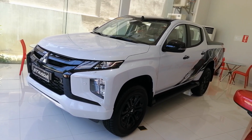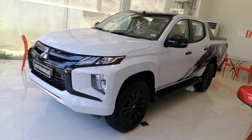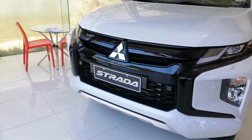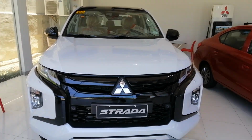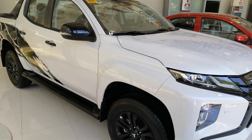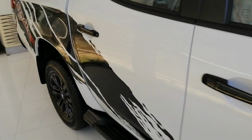Is this better than the Toyota Hilux? It's up to you. For the same price, actually this is probably cheaper, then this might be an option. If you like the grill, if you like the design, if you like the Japanese quality, just like Toyota, then this is a viable option. At least the good thing is it doesn't have fake roof rails.